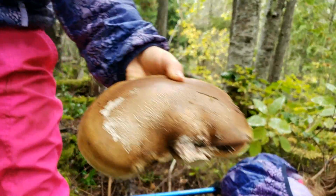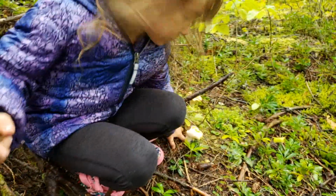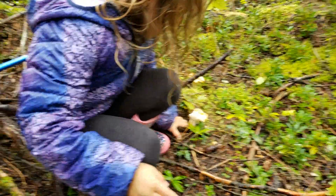Yeah, oh, that's a big one, but that is not an edible mushroom. I know it's not. I just like touching them. Can you clear a little more of the dirt off there, Sierra, Callie? Rub the dirt off a bit.